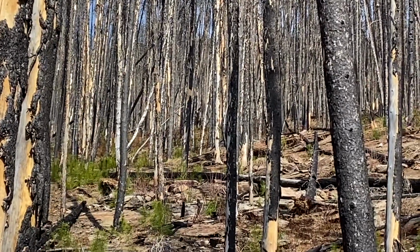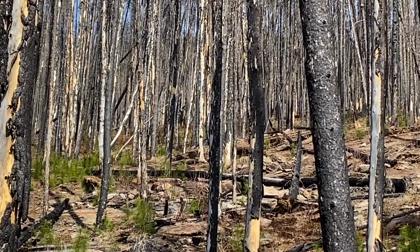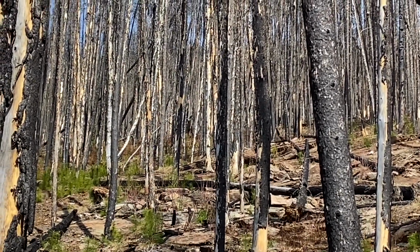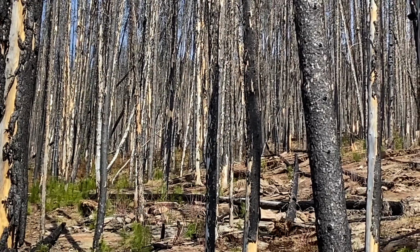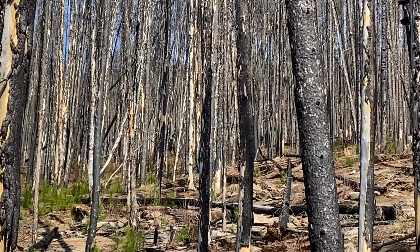I'm realizing this fire is just the ultimate camo for animals. They can see right through it, and it's so easy for them to just blend in. I don't know if you can see, there's a mule deer right in the middle of the screen there. He's about 50 feet away. Just frozen, and then there's a group of 8 of them probably right up behind him.